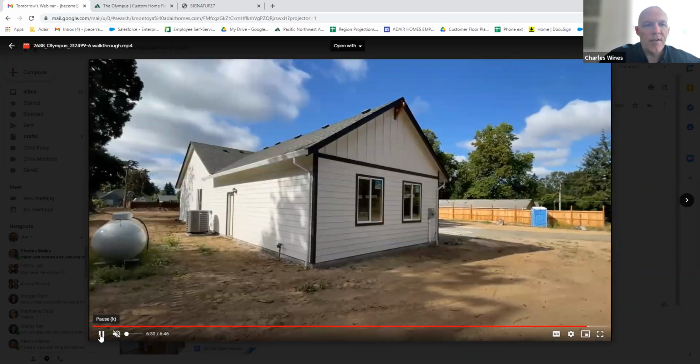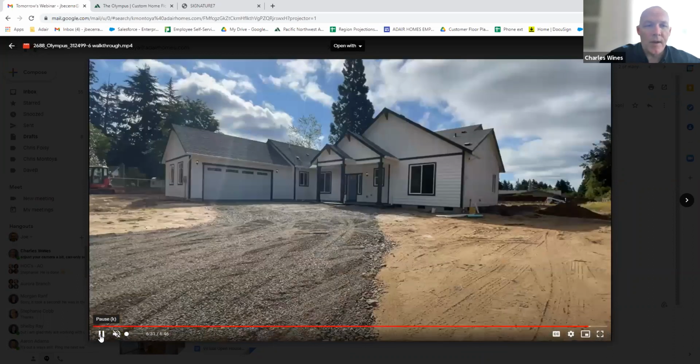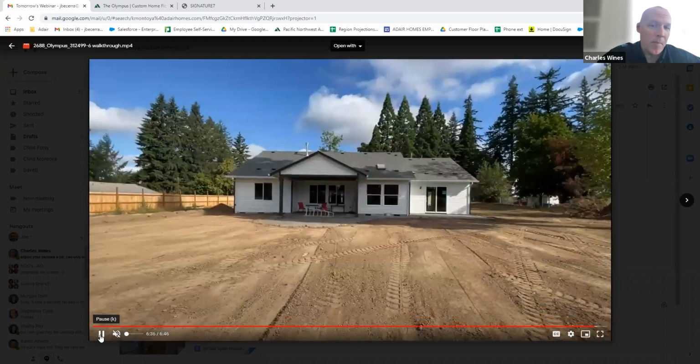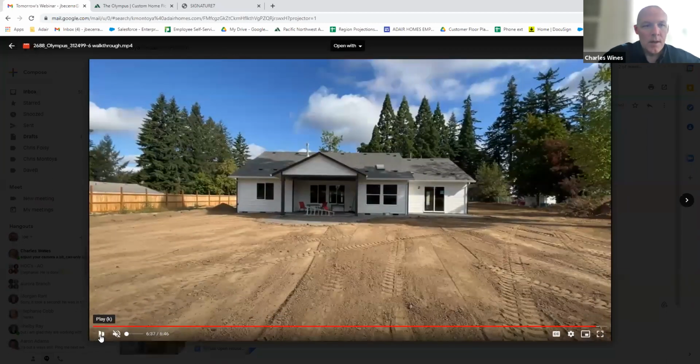A question again about in the ceiling. Nope, it cannot be in the ceiling either. It has to be within, because the ceilings are not air-conditioned living space. So nope, it's going to be in the house somewhere, I'm afraid.